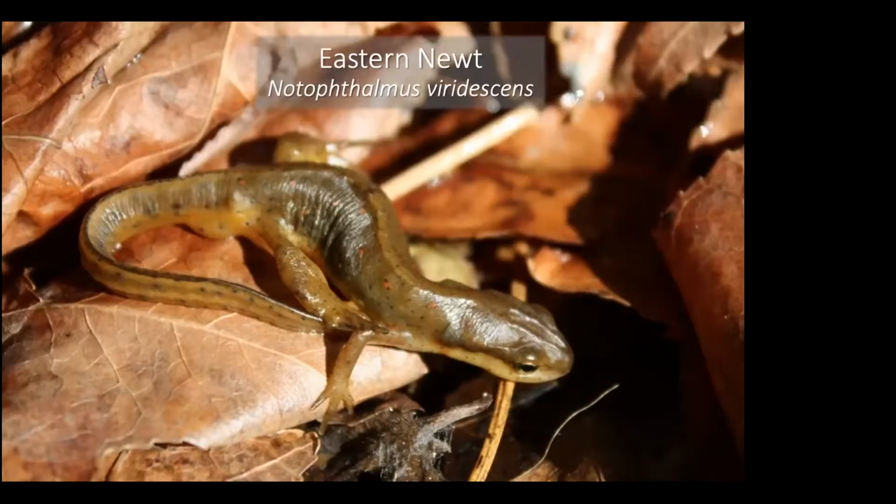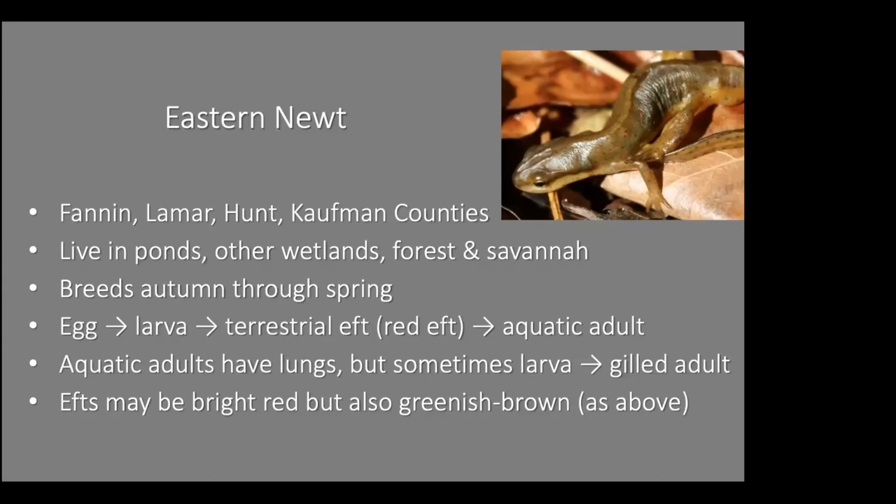Here's one of the other salamanders in the area. This is the eastern newt. This one is found in kind of the northern parts of the northern Blackland, up toward the Red River. Again, they really like forest and savanna habitat. They love bottomlands. They breed from the autumn through the spring. They seem like a very confused sort of salamander, right? Like they don't really know what they want to be, right? Their life history is a little different.